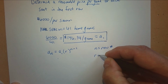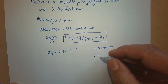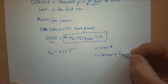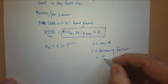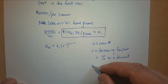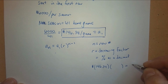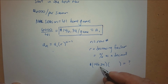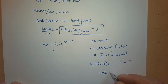I need to know what r is. And in the task it says to determine the factor by which the cost of each seat per game will decrease. So r is going to be the decreasing factor. And in this case, r is actually going to be a percent as a decimal. So I want you to think through. You know that a geometric sequence means you're going to multiply something to get an answer, right? And then you multiply again and again by the same number, right? If I took that number and multiplied it by 100%, do you know what I'm really multiplying it times? 100% is the same as what number?